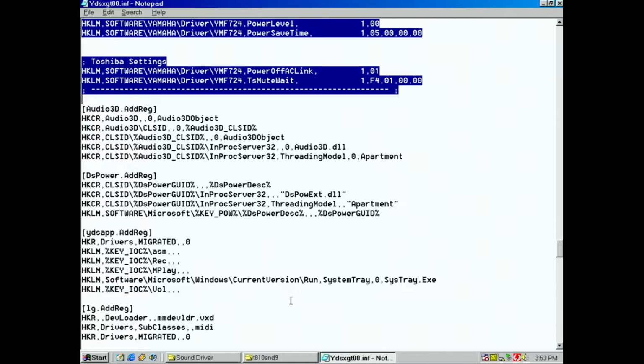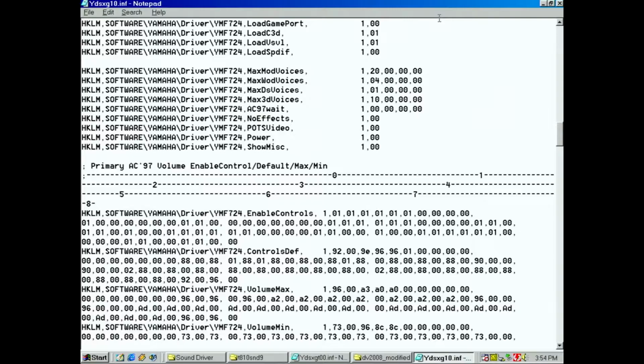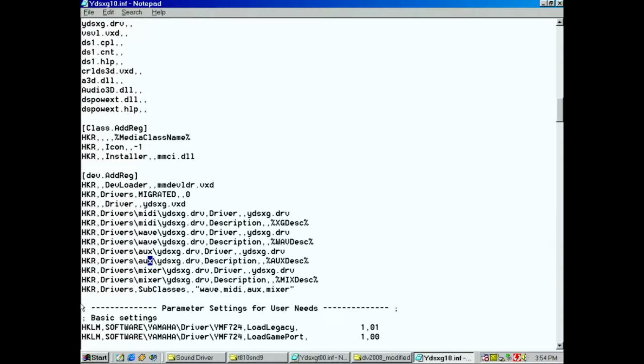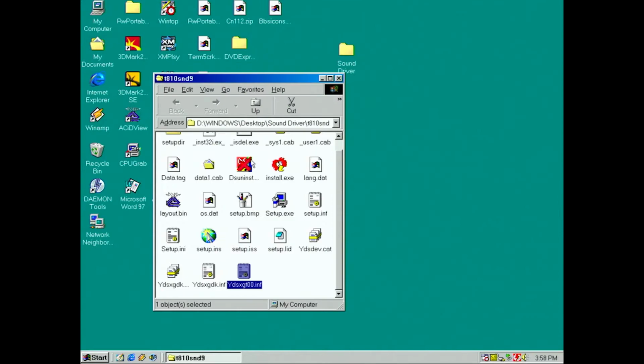Open up the location where you've downloaded your 2008 driver. Inside the 2008 driver, there are two INF files, YDSXG10 and YDSXG12. I'm not sure why there are two. They both seem identical in my copy, and I updated both, so you might just want to follow that. Paste the section that you copied from the Toshiba driver into the 2008 driver information file, or search for the phrase 1IRQ and change that parameter to 1,00, then save the INF file.